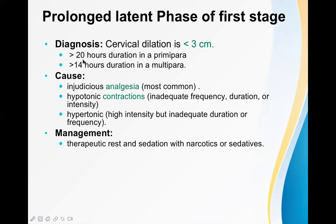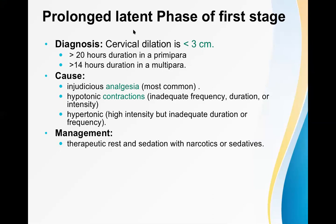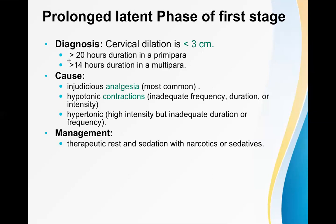Look at the duration now. More than 20 hours in primigravida or primipara, and more than 14 hours in multipara. We all know in multipara the expected duration is shorter. That's why just more than 14 hours would be enough for the diagnosis of prolonged latent phase of first stage of the labor in multipara. Whereas in primipara, we need that duration to be more than 20 hours. Okay, so please do not forget that. So let me highlight this for you, underline. This is an important point.